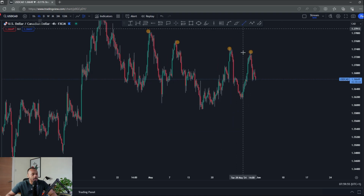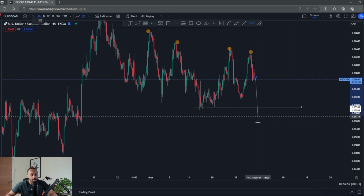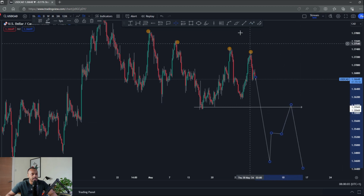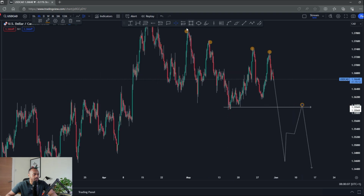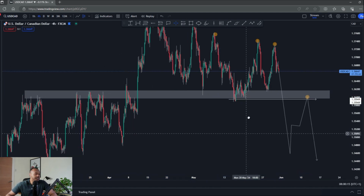And we do have our lovely level of support going across here, which is the level I'm looking for price to break, and then retest, and then look for that next lower high to then short. That's the plan I have for USD CAD, because we do have a pretty sturdy level of support and resistance here. As you can see, it held resistance very well, big breakout, held support very well too.